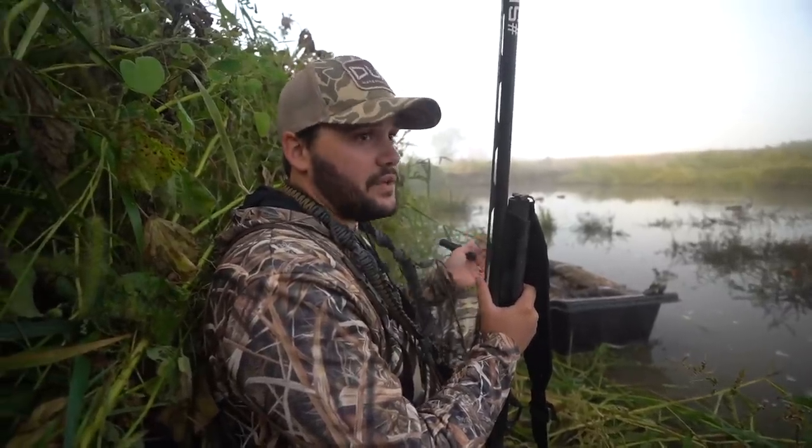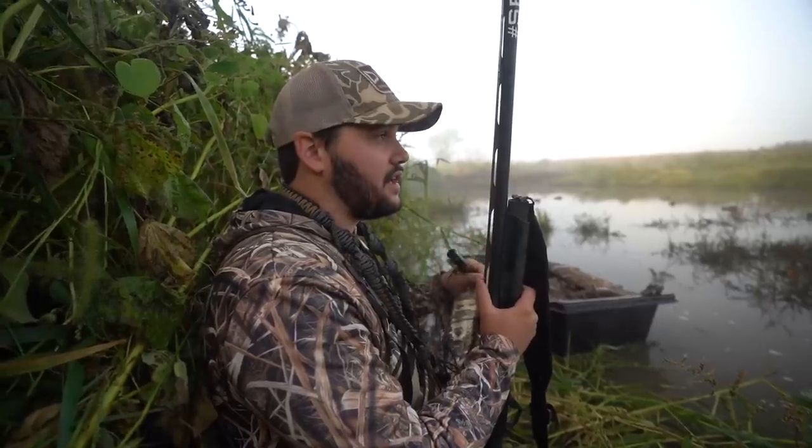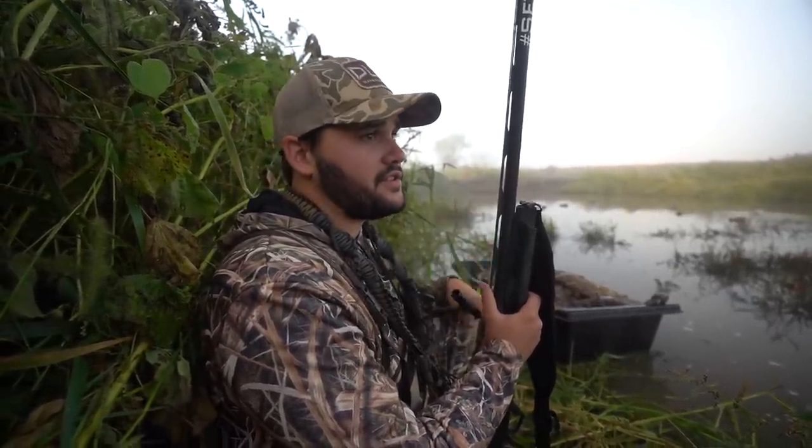I mean, teal season, you have to shoot at sunrise. Normal ducks, it's 30 minutes before. In some states, you got to read your regulations. Don't go off of what I'm saying. You got to read your state's regs. But here, you can only shoot at sunrise.